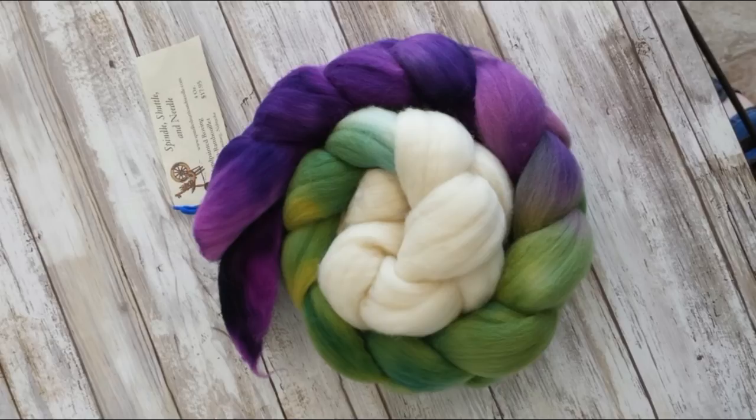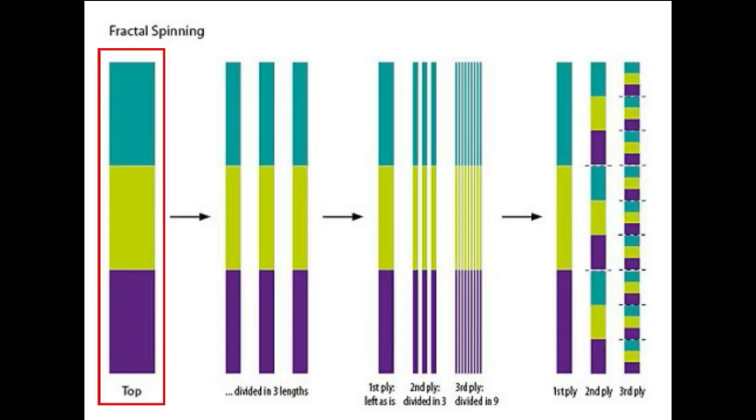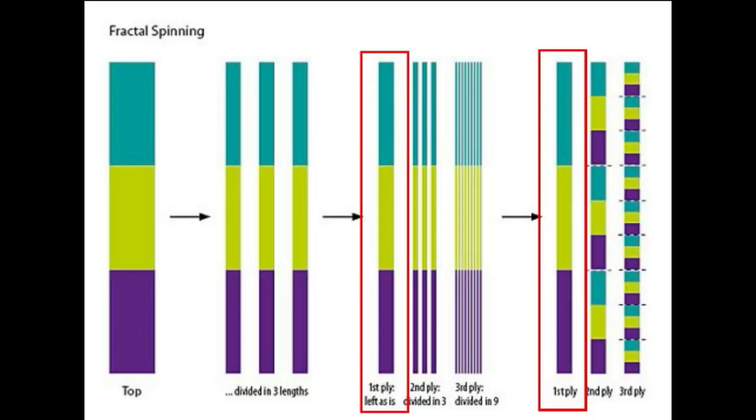And now for those of you who don't know what fractal spinning is, let me put up that diagram to show you. You take fiber, in my case it was comb top, and something that is in three colors. You take that braid, or whatever form it's in, split it into threes. The first third you spin as one ply, from the first color, second color, third color, all as one ply.